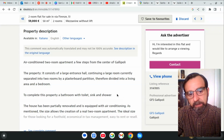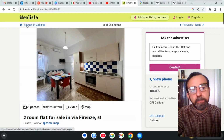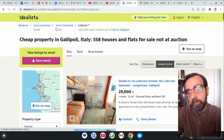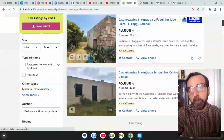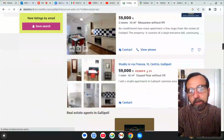Okay, the size allows the creation of a real two-room apartment. So it used to be one big open space and has been shaped like this. That's not a bad idea anyway. Again, if I check the price per square meter, it's just a tiny bit above 1,000 euro per square meter, and that's not bad.